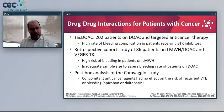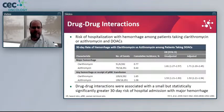And then other post-hoc analyses, for example the Caravaggio trial, remember, comparing apixaban to low molecular weight heparin, did not show any difference in the risk of recurrence or bleeding for patients receiving anti-cancer treatment, specifically chemotherapy, compared to those that were not. Now, having said that, drug-to-drug interactions are very specific, so you're a pharmacist, you know that you need to look at a certain indication per se.